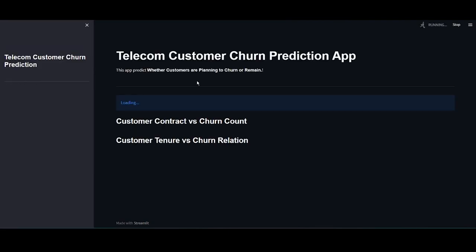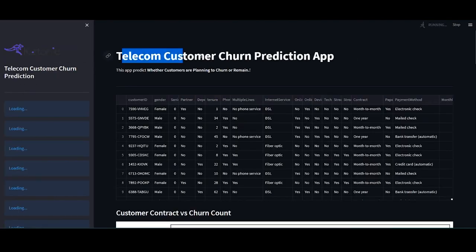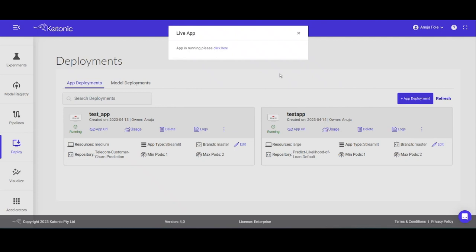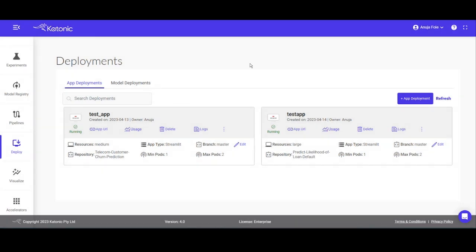So this is a different application. This is for the telecom customer churn application. Previously we were looking at bank customer churn. This is for the telecom customer churn. So this is the way you can use the Katonic platform to achieve your complete AI model lifecycle.